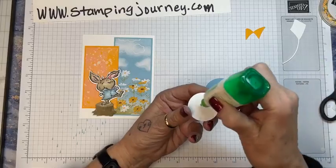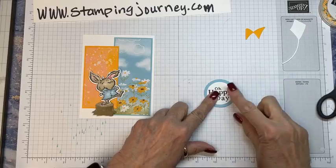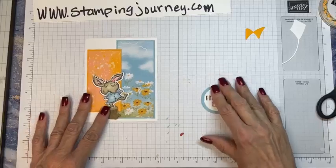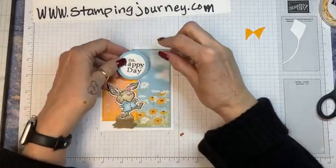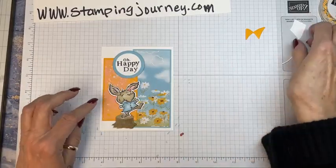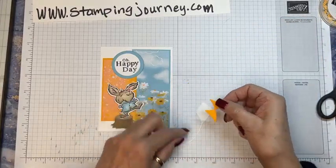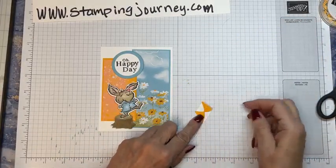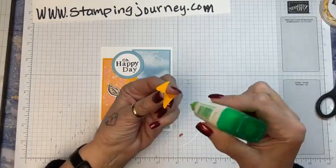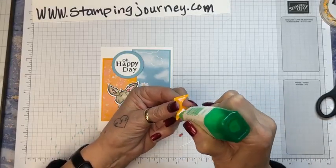All right, so here, my verse I'm going to pop up. I'm going to glue these 2 together. And before I put this down with dimensionals, I'm just going to lay it here to make sure I get everything kind of lined up right with my kite. So here's my little kite. Here is the piece that goes on the kite. So the bigger one goes right here. So it looks like a big bow tie too. I'm just going to put a tad of glue on here. There we go.